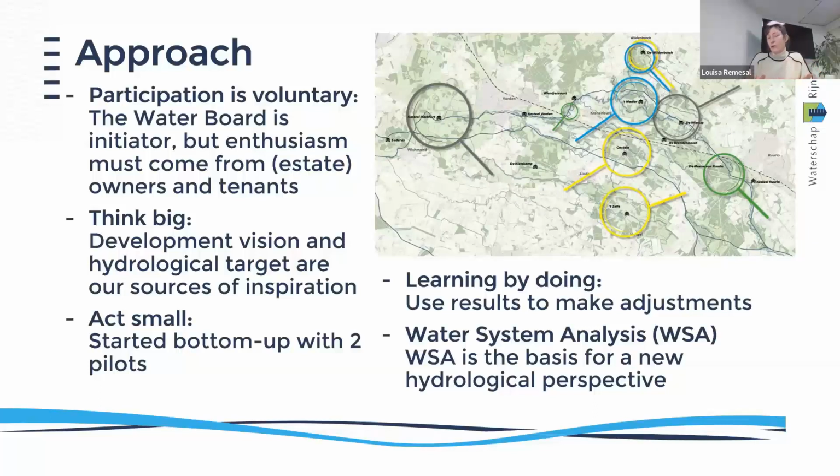But if you only follow those goals, then you have the waterways that are already there. How do you say that? You change them, but we choose a bigger goal, and that's why it's voluntary to work on this process. We try to think big on a really long scale, and also use the history to give us information about possibilities to change the water system.